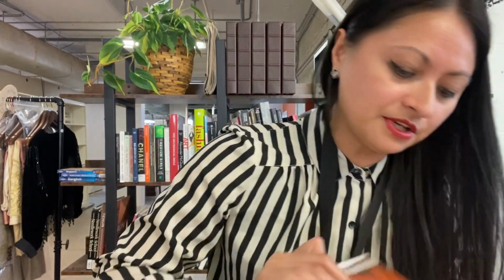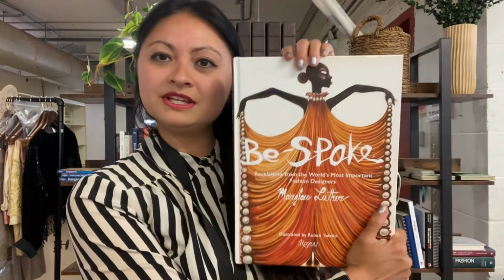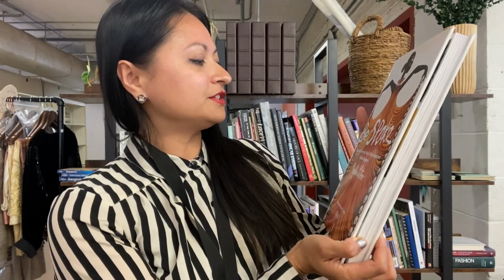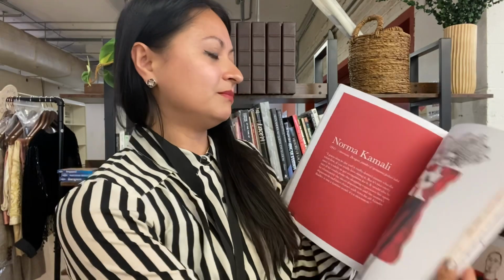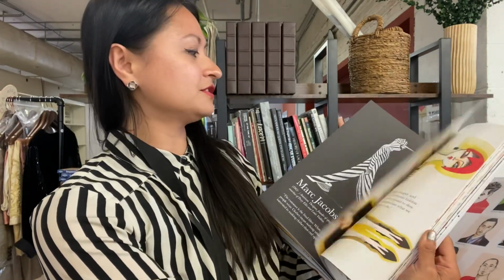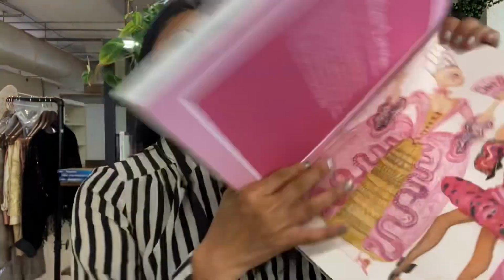And this one was pretty fun. I bought this from Greedy Reads in an area here in Baltimore and Hamden. Bespoke revelations from the world's most important fashion designers. But I really loved the illustrations here. They weren't like your traditional images of a fashion designer book.